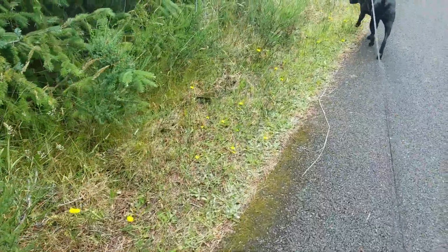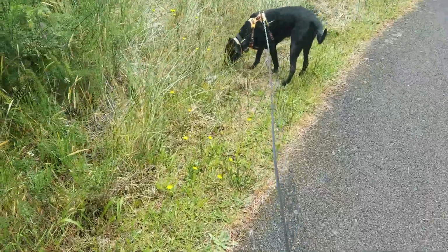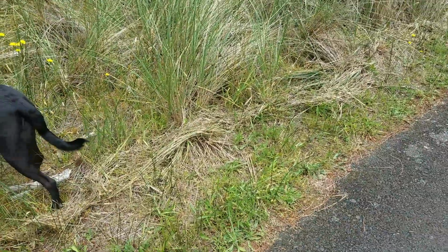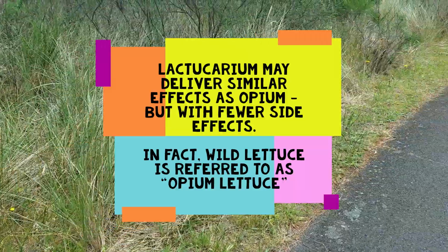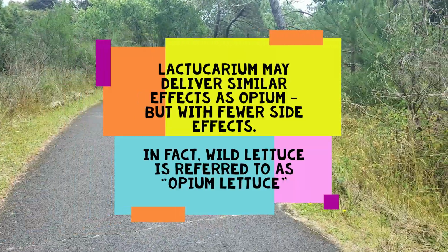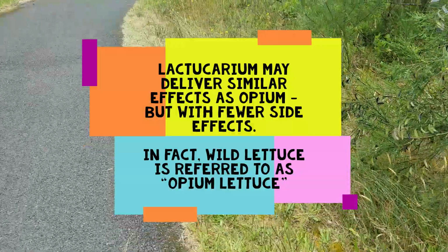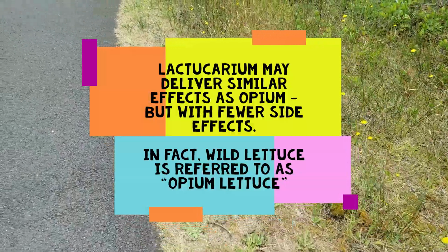And I've seen some wild lettuce, as well as, what do they call that? Opium lettuce or pain-killing lettuce. I'll link that below. It's another herb that you can cultivate, and is supposed to be a very good painkiller, which comes from weeds. All right, keep going. Oh, the weeds that have that milky substance in them. I'll try to find one and show it to you.